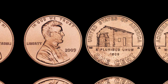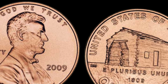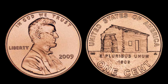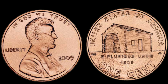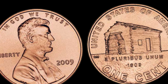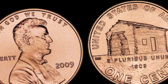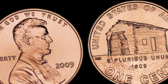Now, before you start rummaging through your coin jars, let me share a crucial tip. To identify if you have one of these rare pennies, you'll need to look for 3 key things: the log cabin design on the reverse, no mint mark under the date, and its condition. Coins that are uncirculated or graded as MS 65 or higher by professional grading services are where the real money lies. But here's the twist, even if your penny isn't in perfect condition, it could still be worth a significant amount. So, don't overlook any coin until you've had a chance to examine it closely.